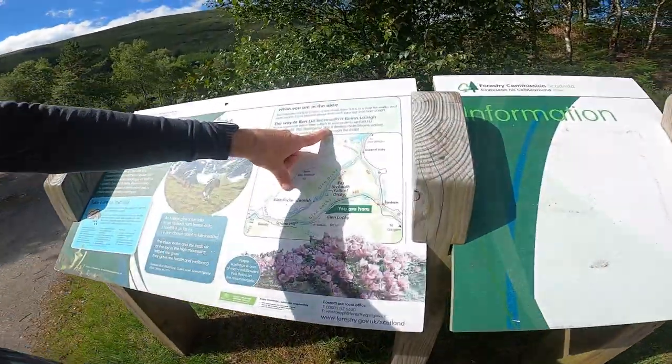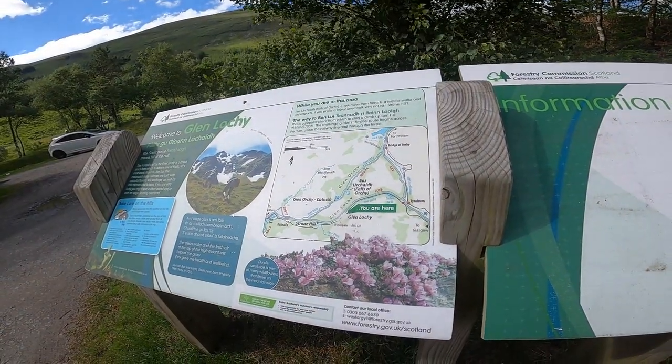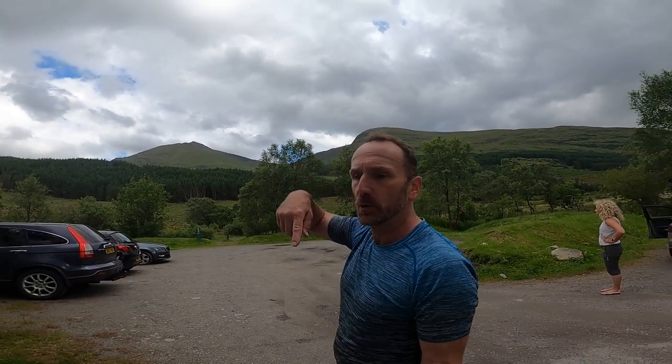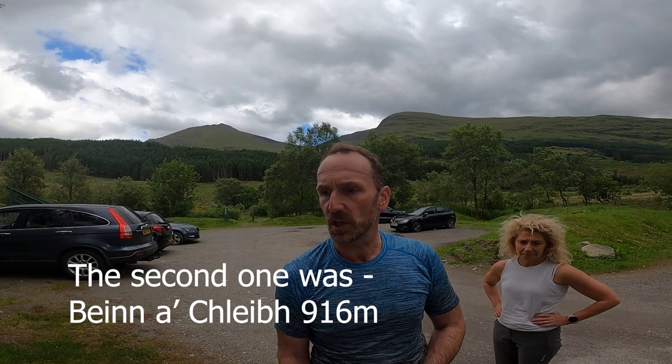The challenging 3 kilometres, 1.8 miles. Okay, so this is us in the Glen Lochy car park. We came over here from Stirling to Tyndrum to Glen Lochy to go up the two Munros in the background, Ben Lui, and the one that's got the Gaelic name down here. So Ben Lui, I'm just reading it off the sign, is 1,130 metres. Not sure, 918 metres was the second one.